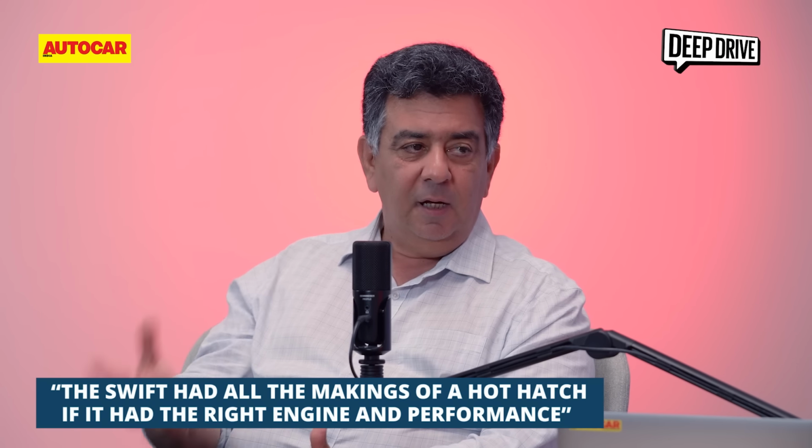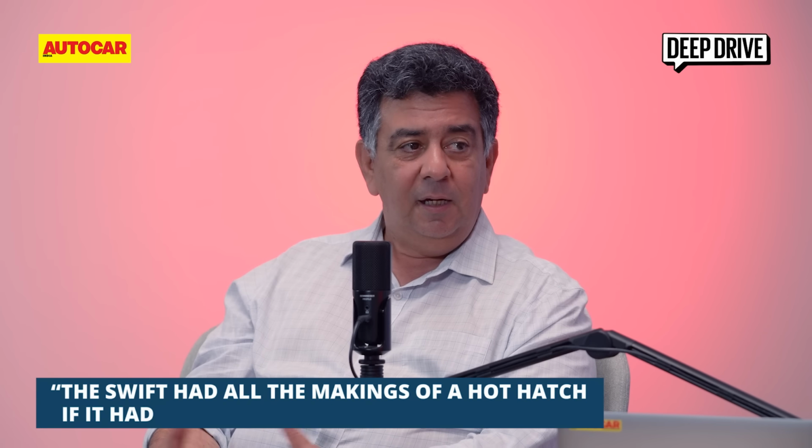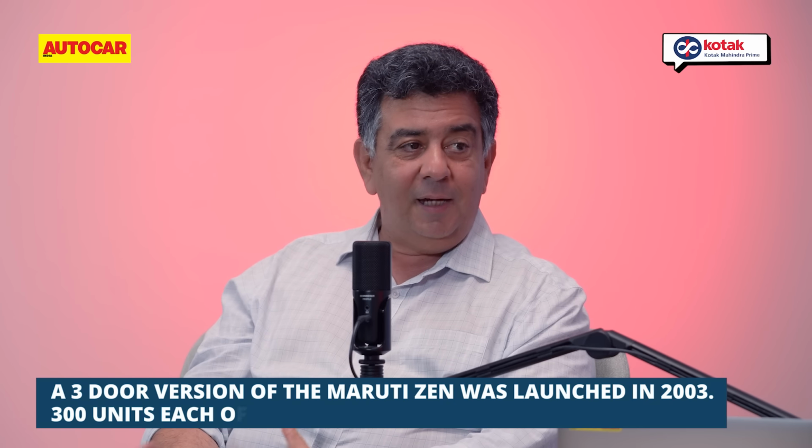Right. The Swift had all the makings of a hot hatch if it had the right engine and performance. True. Styling, as we said, very important. Good handling, nimble, cheeky. So it could have done that. And again, do you remember we had the two-door Zen also? Yes. They had some export versions, carbon and steel, which they put into the market just to get those export versions out. So over there they could have put another engine.